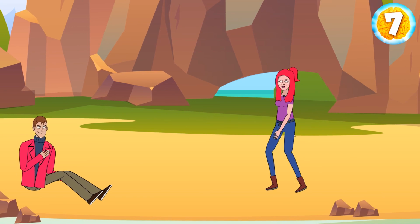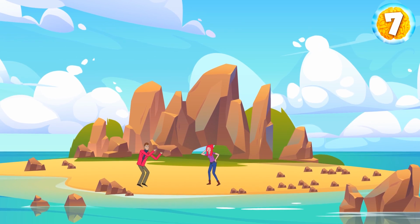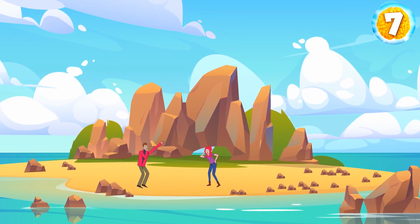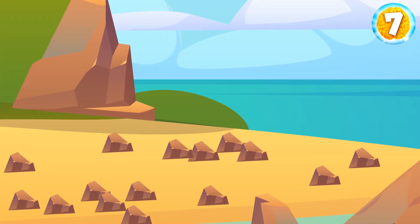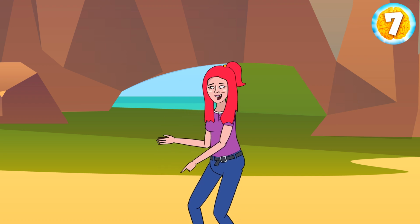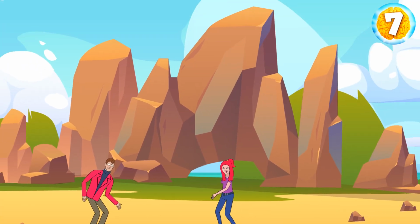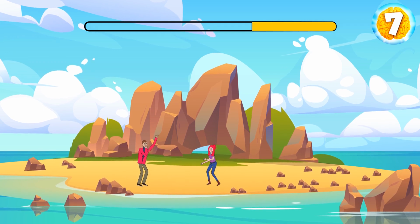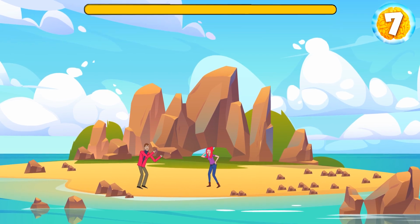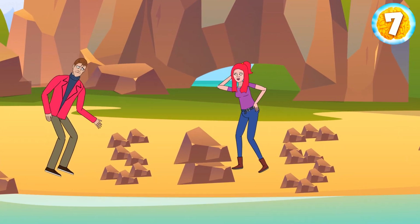Mark and Amy got stranded on a tiny uninhabited island full of sand and rocks, but not much else. They had no radio or cell phones, and there were no trees on the island to make a smoke signal. Suddenly, Amy noticed a plane circling the sky in search of them. She got a bright idea to make it notice them. Soon after, the plane picked them up. What was Amy's idea? She suggested using rocks to spell out SOS on the sand.